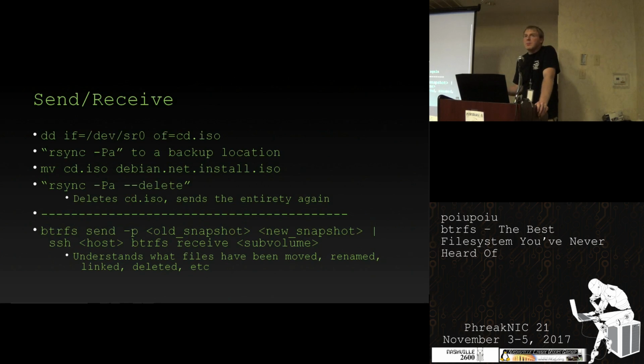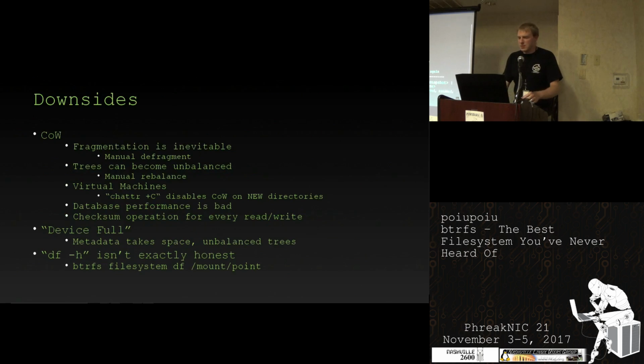So sending and receiving, like I had mentioned, you have the two file systems. You can actually pipe this through, it's designed to run on standard input, so you can pipe it through SSH. The example I use here, I say, one CD ISO. You rsync it over to a backup location, you change the file name, and then it'll actually delete the CD.ISO, and then we'll have to rename it to the Debian net installation ISO. But again, with btrfs, it'll say, wait, you just changed this, okay, done. Bam, cool, offsite backups. Stupid easy.